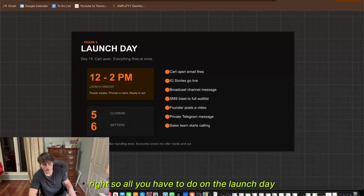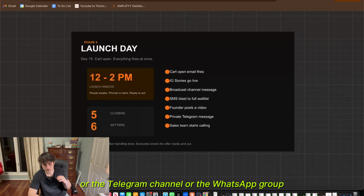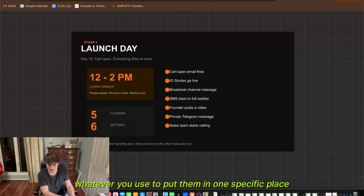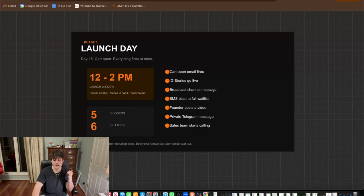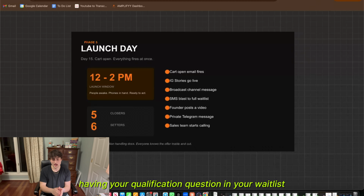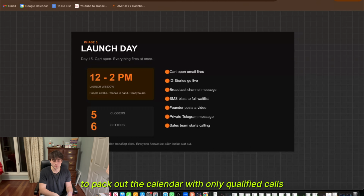So all you have to do on the launch day, send out your emails, send out your Instagram story posts, send out the messages in the broadcast channel or the Telegram channel or the WhatsApp group, whatever you use to put them in one specific place. Send an SMS blast to every single contact that you have in your CRM. Post a YouTube video, send out the private Telegram message, and this is when the sales team starts calling all of your leads. And this wraps back into earlier in the video when I said having your qualification question in your wait list, so your sales team can call specific people first to pack out the calendar with only qualified calls.